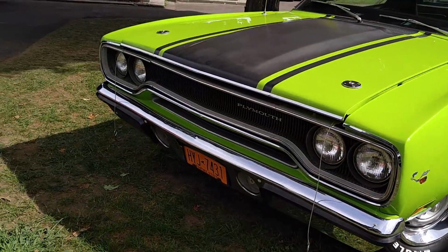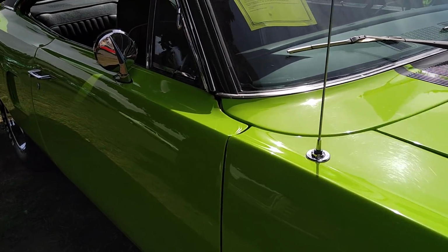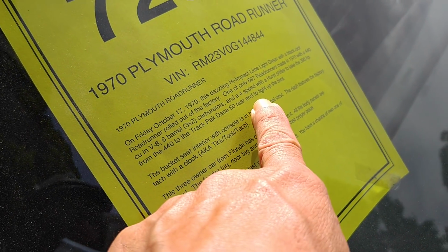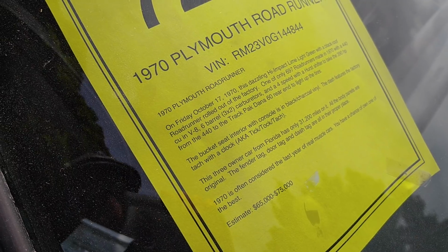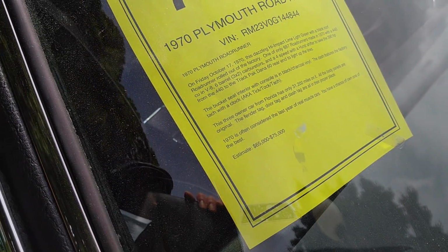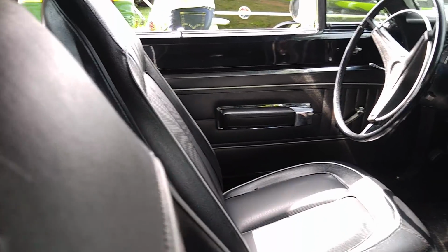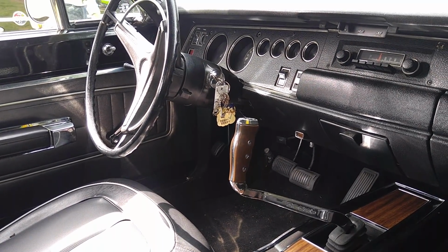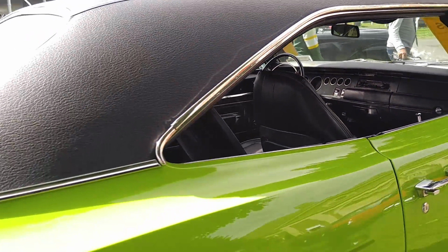Super Bee, Roadrunner, 68, 69, 70. Plymouth Roadrunner, and the color is 440 Track Pack, Dana 60, 697 Roadrunners made in 1970 with a 440, 3 2-barrels, 4-speed, Hurst shifter, pistol grip. Oh boy, High Impact Lime Light green with a beautiful new interior. Look at that shifter. Can you see the Hazzard brothers running around with one of these? Just think of all the Chargers that they wrecked.